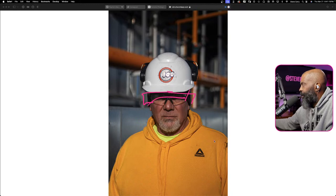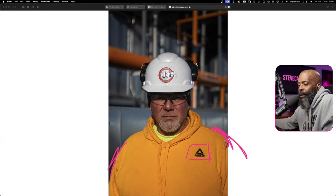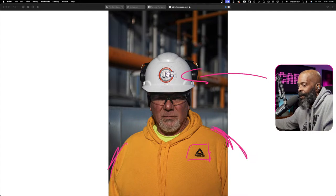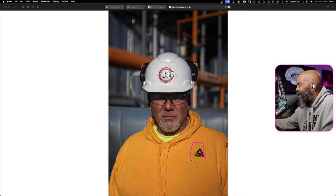Watch the claustrophobicness here on his shoulders. I would give him just a little bit more shoulder. And also, take away this Reebok logo, because the Reebok logo isn't relevant to this company. It's not relevant to the shot. It's not relevant to the industry that he's in. So take away the Reebok logo, and now it becomes something more relevant, and you're just focusing. Because I thought that this was some sort of construction shirt. But when I look and it says Reebok, oh, you've got to take that away.